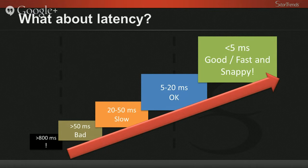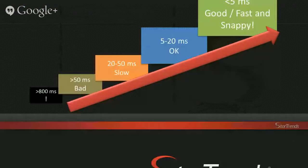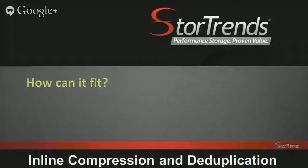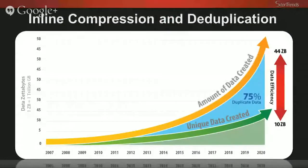So how in the world can I make everything good, fast, and snappy? That's the next step. How can we get enough SSDs to do this? And obviously the answer is compression and deduplication. You do it inline, so you don't waste anything in background processes, and this data is deduped, so it's going to take longer to get versus that data, or compressed. You don't want to worry about that kind of stuff.